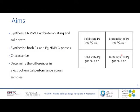One thing I'm just going to flag quickly here is that the biotemplated samples are calcined for 20 hours. This is because doing things with solid state took 20 hours, and in order to keep things as similar as possible across all samples, the biotemplate is done for 20 hours. But if I'm not comparing them to something else, I would usually be able to do it in a 2 hour calcination rather than 20.